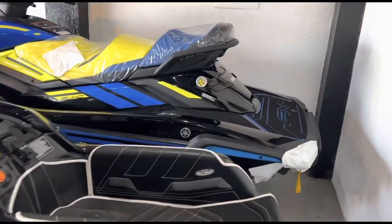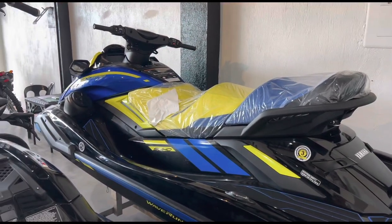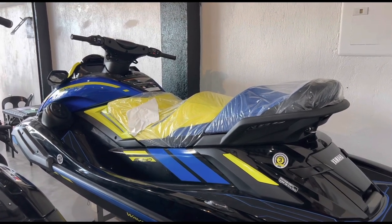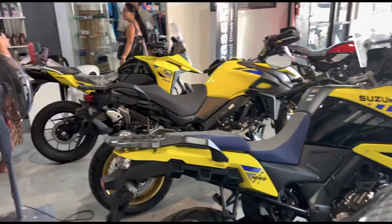Wow. Look at this jet ski wave runner. I think they're about 2 million pesos, so 55 pesos to one US dollar, 37 pesos to one Australian dollar. So just have a look and we'll have a squeeze through here. Nice V-Strom.